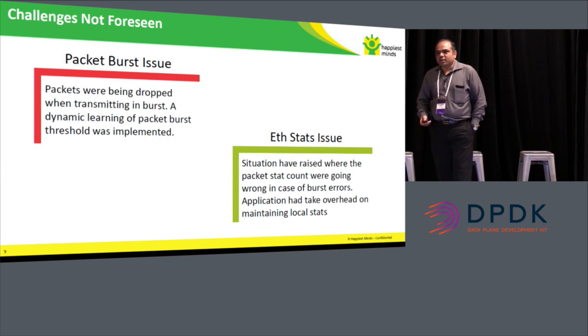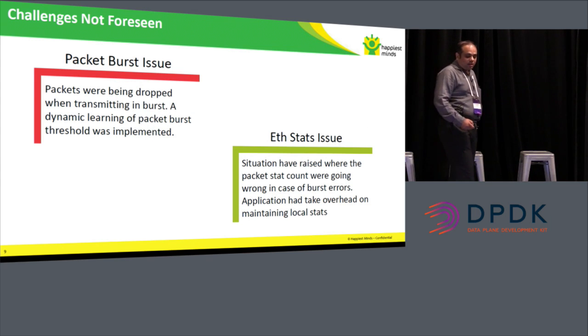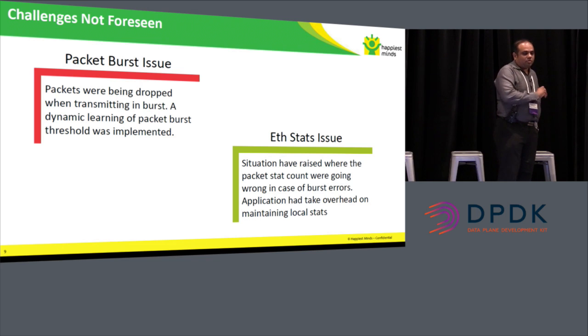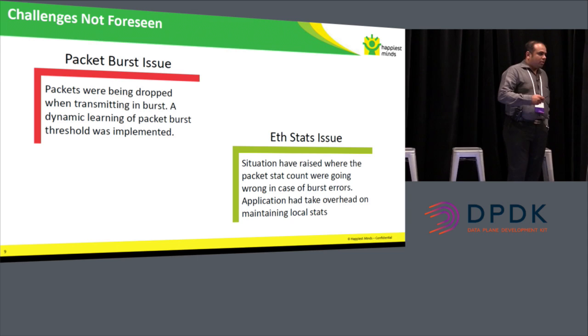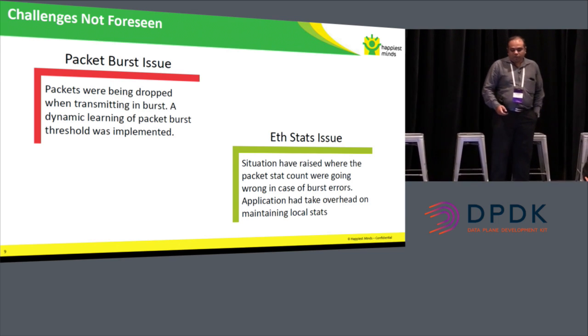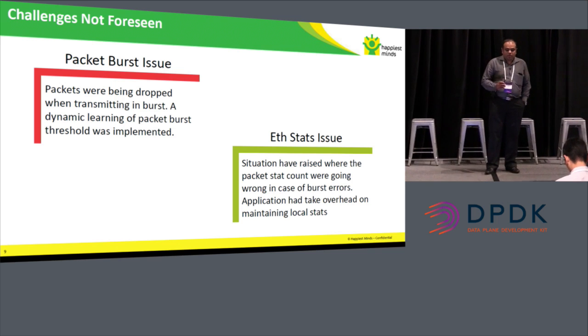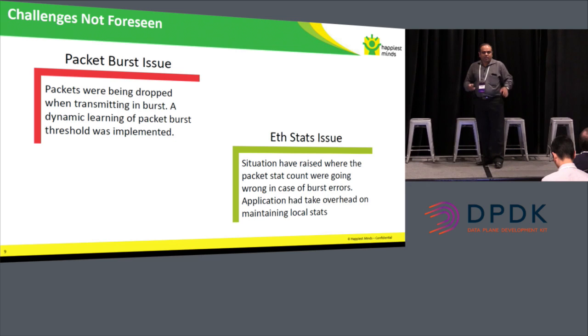Some of the challenges we had not foreseen. The first one was the packet burst issue. When there was a burst of packets coming, we were seeing either packet drops or RX errors. For that reason, dynamic learning of the packet burst threshold was implemented to manage the latency as well as the RX error issues.